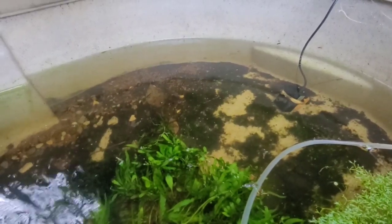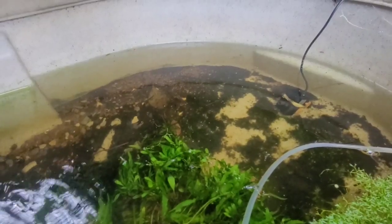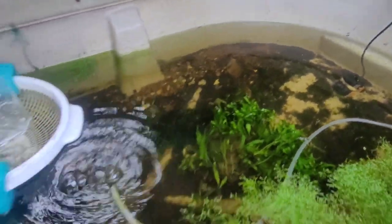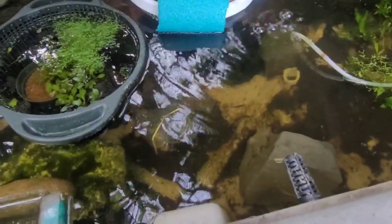I've been doing this for about 6 or 7 years now. I lose count every year. I don't know how long this tub is going to hold up. It is doing pretty good, the 70-gallon tub. I'm not doing any water changes, just letting Mother Nature do what it do.